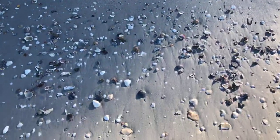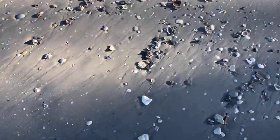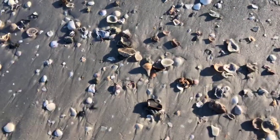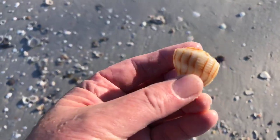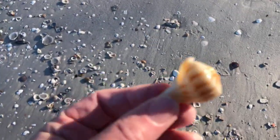Boy, there are a lot of whelks, a lot of conchs. Here's another whelk shell right over here. It's not a perfect shell. This one's kind of broken. Oh, it's a lot broken. There's a lot of whelks along the beach. Lightning whelks.